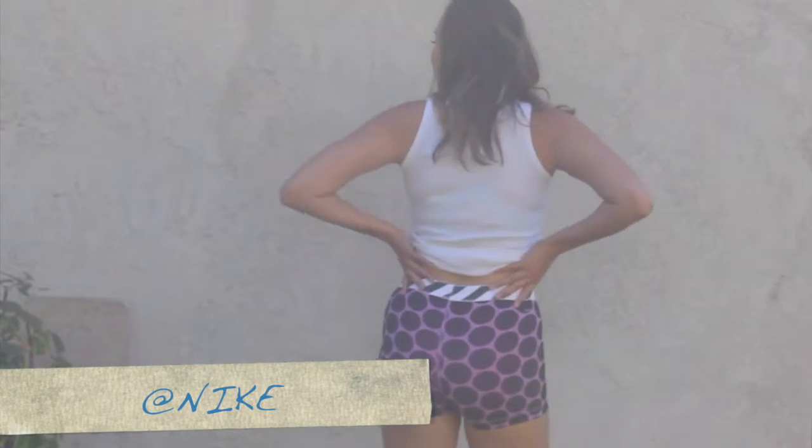I love these shorts too. There's a neon strap with black on them. The next one I got are these Nike shorts, and these are very bold, something I wouldn't really grab, but again, this is working out, so you kind of want to stand out, with purple with black little dots on them, and then the elastic is really comfortable. It's like a black and white striped.